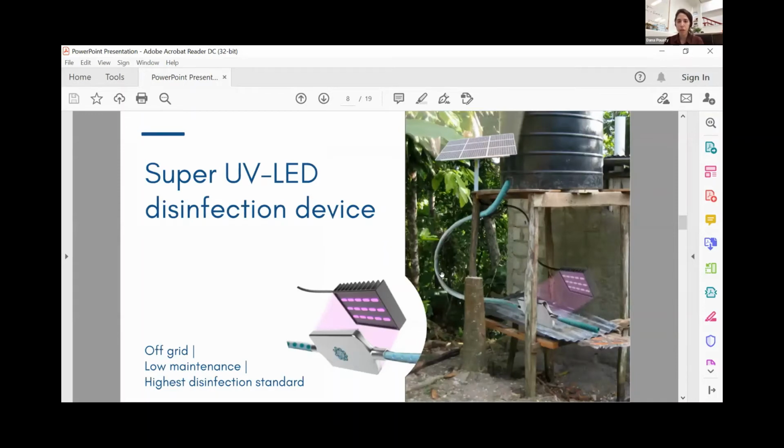SoLED is a small portable device. It's powered by the sun. It's the size of a cup of coffee, and it's based on our patented technology. The device can be connected to any standard pipe or filtration system. Once the water streams through the device, as the illustration shows, it is immediately purified by the UV light, eliminating any kind of virus, bacteria, parasites, etc. Two SoLED devices can cover the daily consumption of an average village. It's 1,600 people per day.